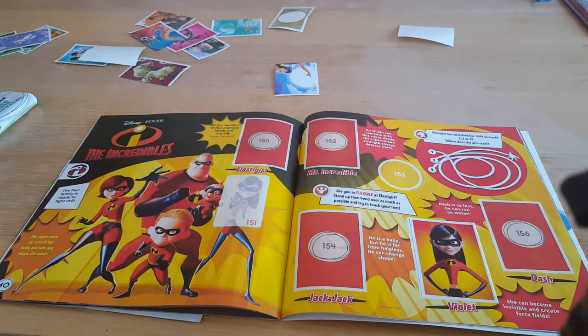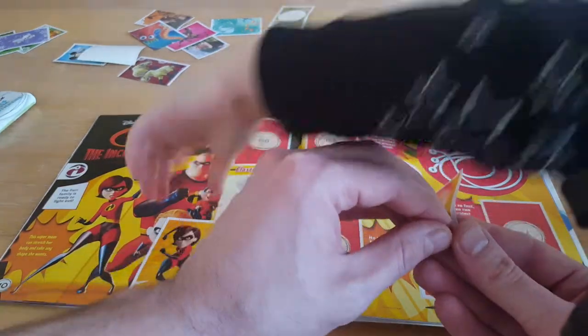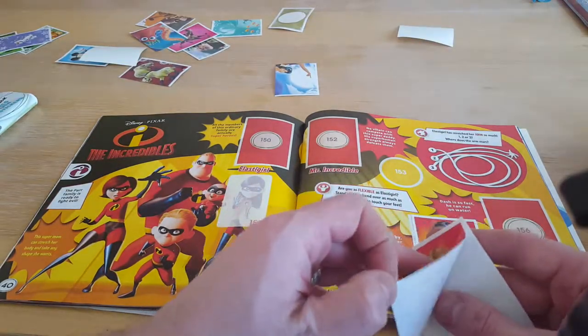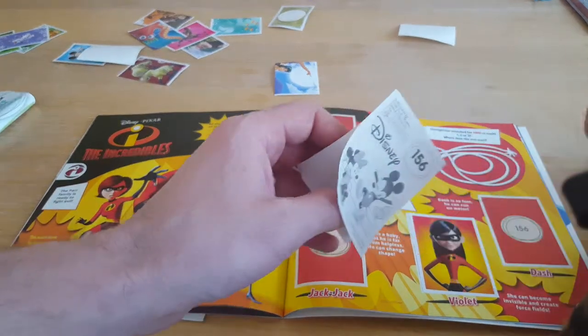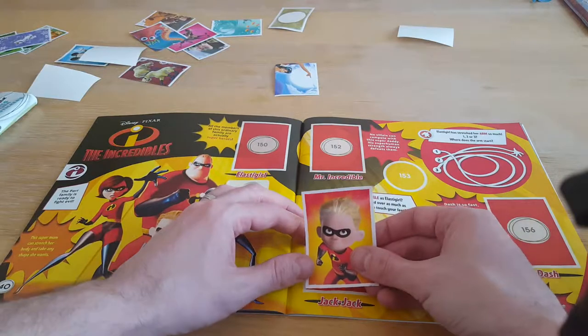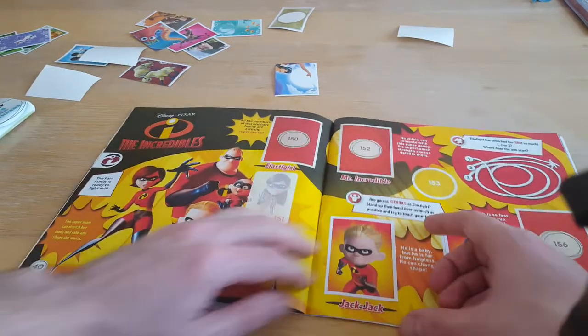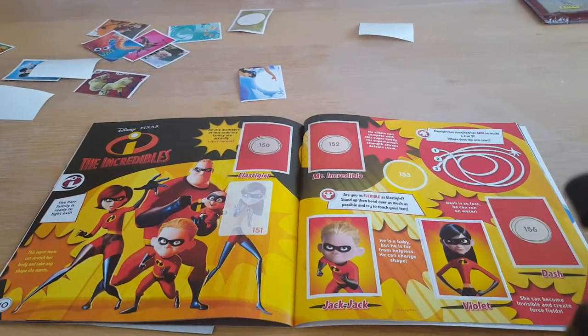Right, so next we can put Jack-Jack in because we know that's Jack-Jack. You put the mum in. So shall I do Jack-Jack and you do Elastigirl? Yeah. Elastigirl's there. Just check it's 150. Check the number. Good girl. There we go, I've put Jack-Jack in. So Paige is now going to put Elastigirl in.